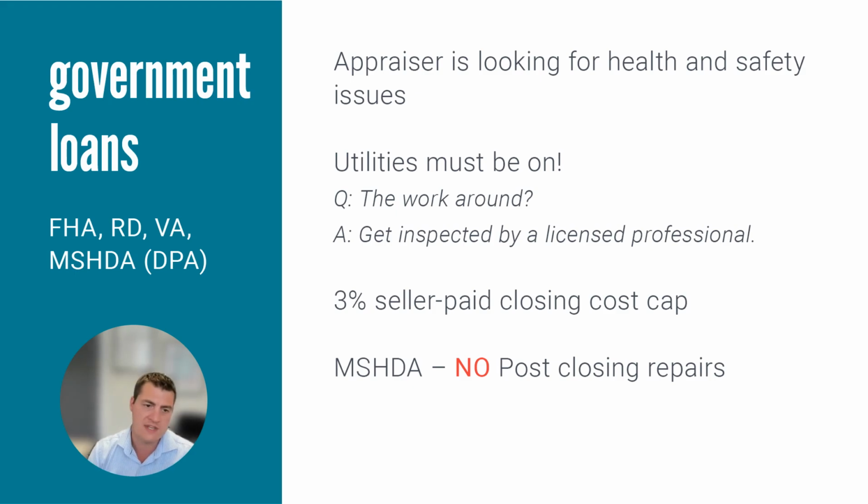On the government loans, that's your FHA, RD, VA, MSHDA. And going back to this repair thing, because again, it's a real thing, having to deal with the repairs on these foreclosures and HUD homes. FHA and these government programs are going to be more picky than conventional on the repair stuff. I have some stuff on my website, firstclassmortgageservice.com, where you can see a list of possible appraiser required repairs.